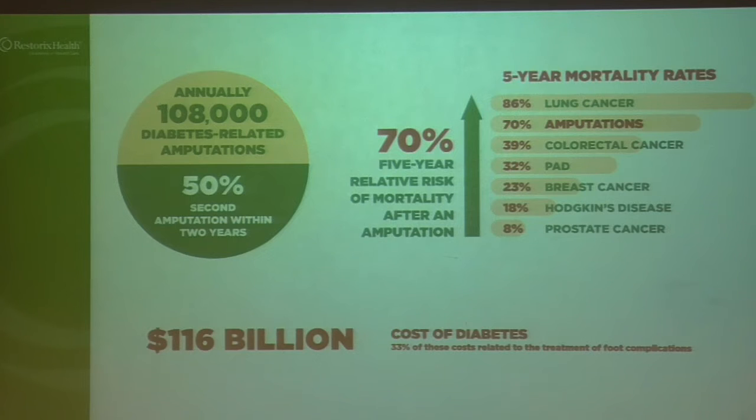And obviously, as far as the cost of dealing with diabetes, in general, $116 billion is spent on diabetes, a third of which goes towards treating complications of the foot and wounds of the lower extremity. So again, this is a huge problem, and that's why our wound centers have grown dramatically, and we are now in 250 wound centers, or 250 hospitals, throughout the country, from coast to coast, and keeping me very busy.